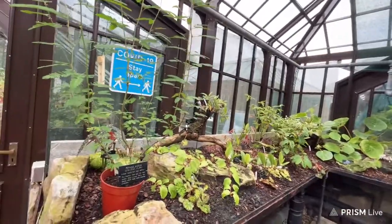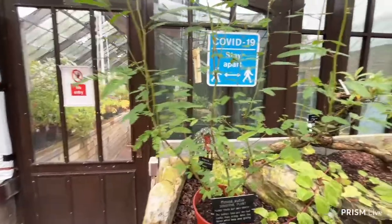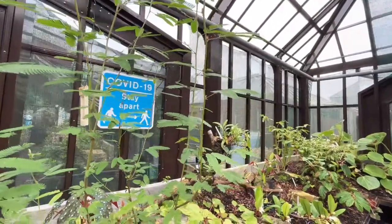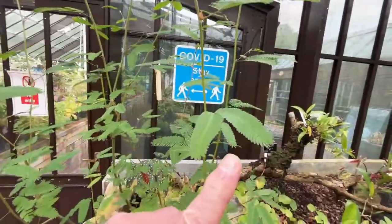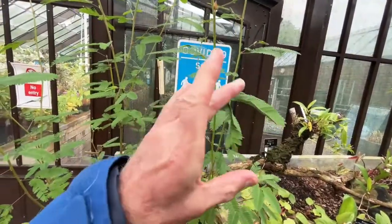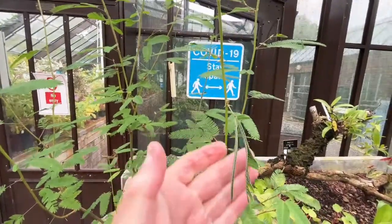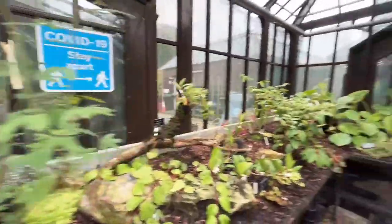Oh, and here we have the sensitive plant. You've heard of that one probably from school. Mimosa pudica, the sensitive plant. This is the one where if you touch it, touch these, it should start to collapse. And there it goes. It does collapse. There you go.